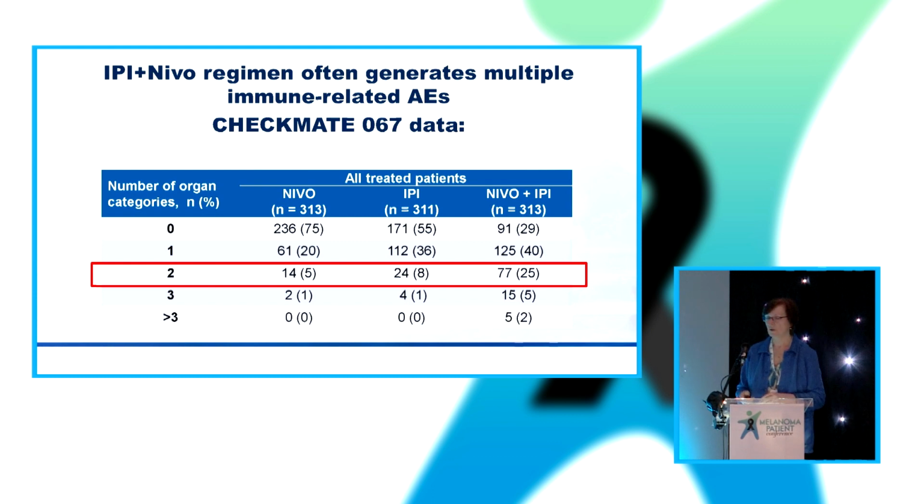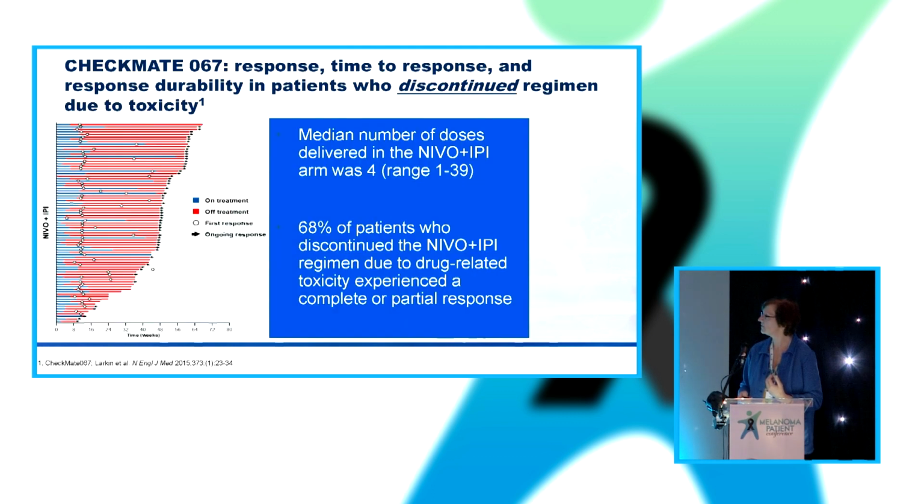We saw that with the combination, people are more likely to get more than one body system affected by treatment. And this was some really interesting information, so I'm just going to lead you through this. This is what we call, I was going to call it, a swimmer plot. And basically, each of these lines represents an individual patient on treatment over time.